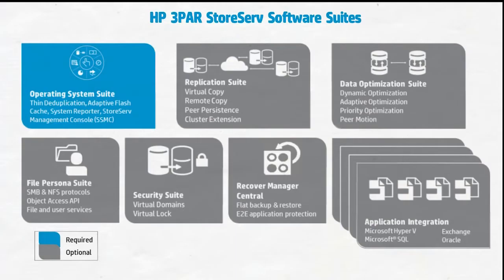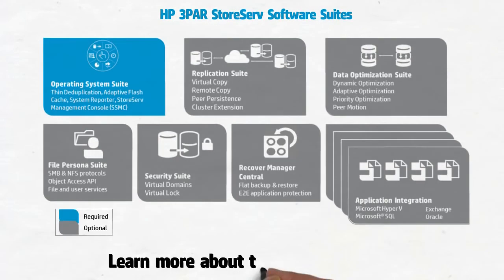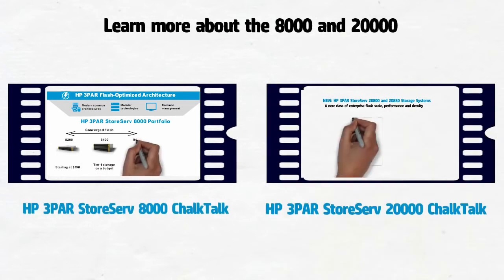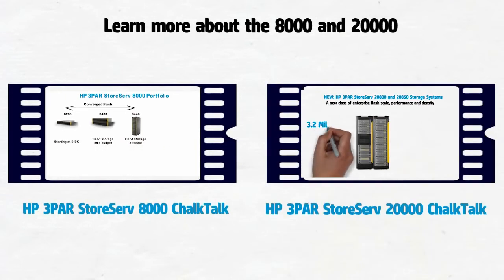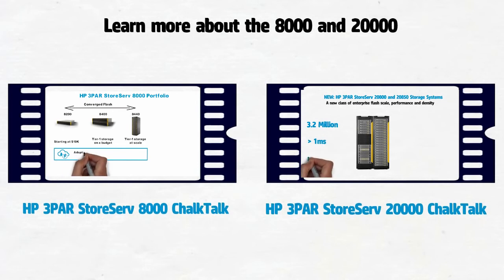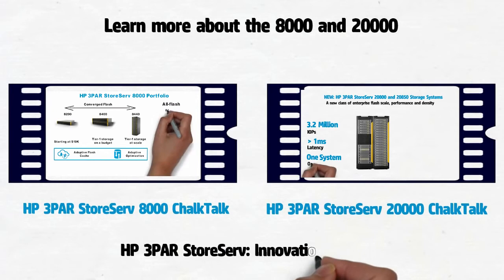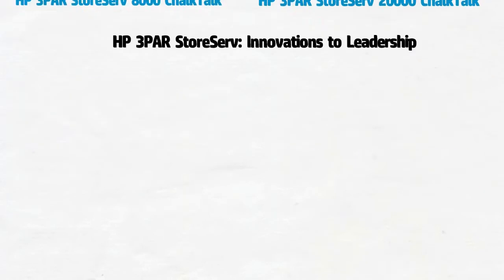When I looked at the 3PAR portfolio, I talked about the 8000 and the 20000, and between June and August 2015, we completely refreshed the portfolio. I have Chalk Talks on both families, and if you click on the videos on the screen, you can get more details about them.